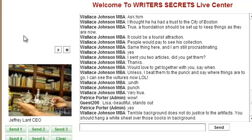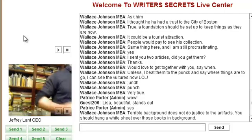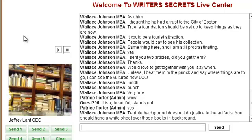And I have inkstands now from most countries of Europe. I'm told that my inkstand collection is the largest in the world, but I can hardly believe that.